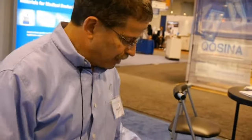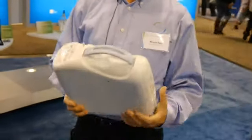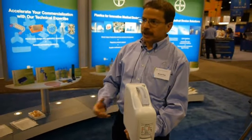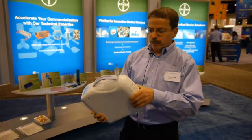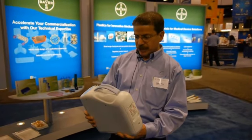Some interesting devices that our materials are used in: this is an oxygen concentrator for folks who need portable oxygen, and so the housing and some various other components would be made of Bay Blend, our PC ABS type of material.